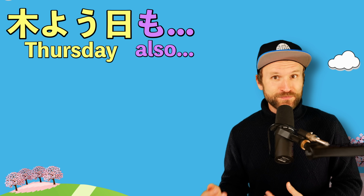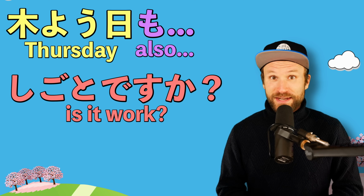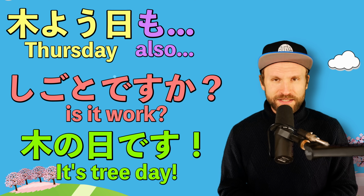Similar to our last sentence, we have 木曜日も, Thursday also, 仕事ですか? Is it work? As a question. I answer that it's tree day. Yuki gets excited because she thinks it's not work. But it is work. It's always work.